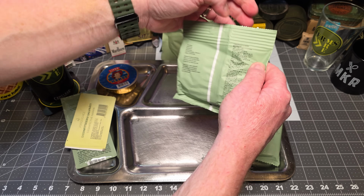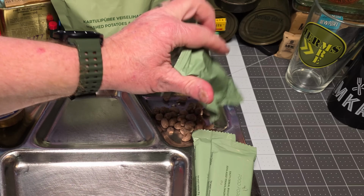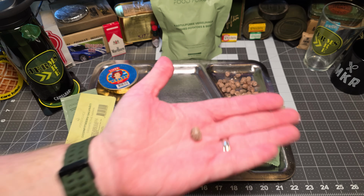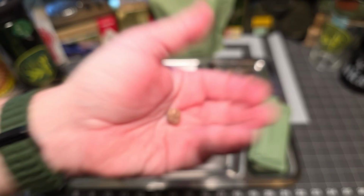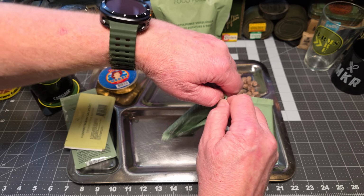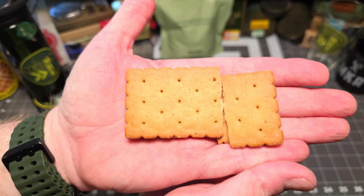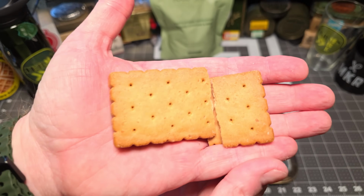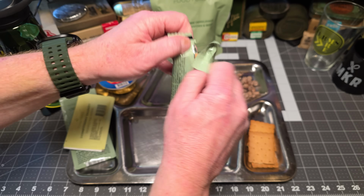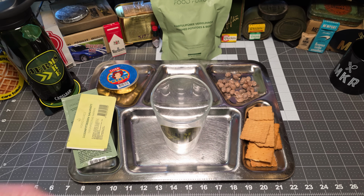Let's check out these chocolate covered peanuts. Those look a little bloomed, but I'm sure they're fine. Let's get out these biscuits or crackers. There they are. They look really good. Look like a whole grain cracker. And they smell really good. Smell buttery, actually. Let's make our drink.